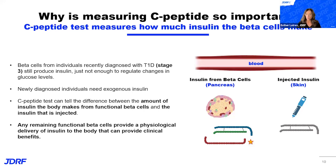So these remaining beta cells, they're still functioning as beta cells. So they are important. And we believe that maintaining this C-peptide or beta cells in the new onset, which is the stage 3, is important, and it can provide clinical benefits later in type 1 diabetes on hypoglycemia, or maybe some disease complications. So that's why a lot of the clinical trials are focused on maintaining C-peptide.